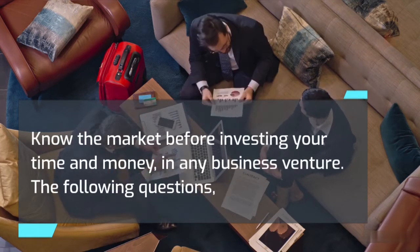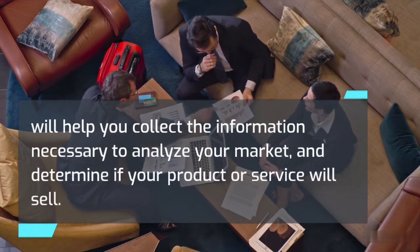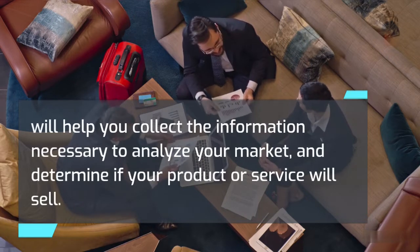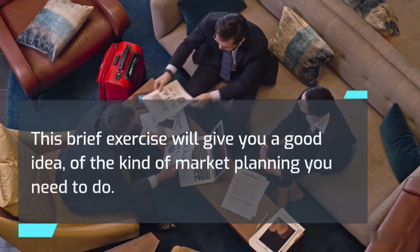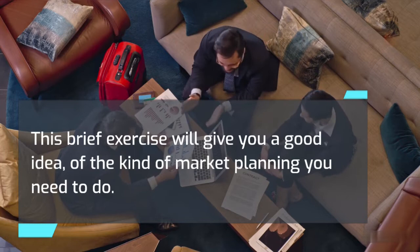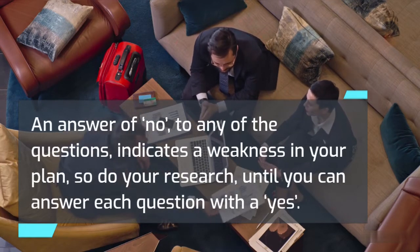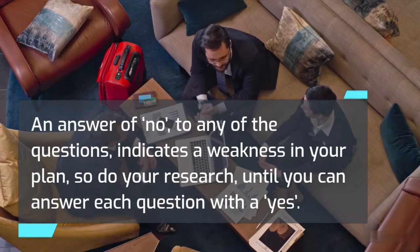The following questions will help you collect the information necessary to analyze your market, and determine if your product or service will sell. This brief exercise will give you a good idea of the kind of market planning you need to do. An answer of no to any of the questions indicates a weakness in your plan, so do your research until you can answer each question with a yes.